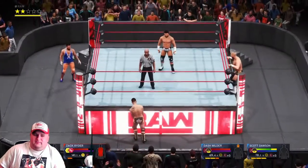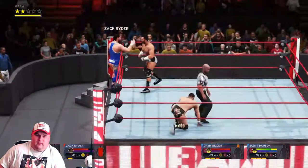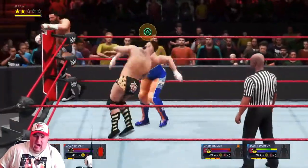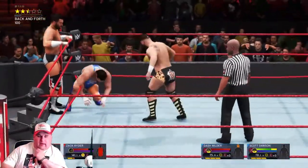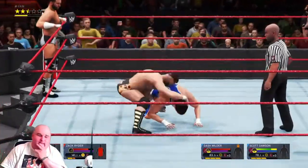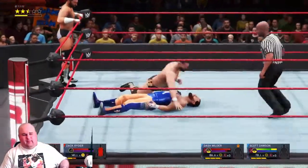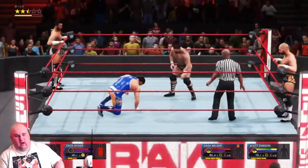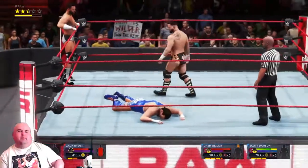Oh, man. Hawkins is tagged in. Oh, nice float over into a neck breaker. This is just action packed. Drop kick. Hawkins kicks out. Oh, kick to the gut. Forearm to the back of the head.